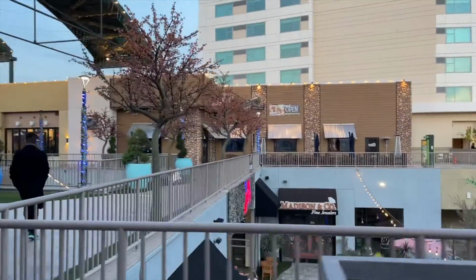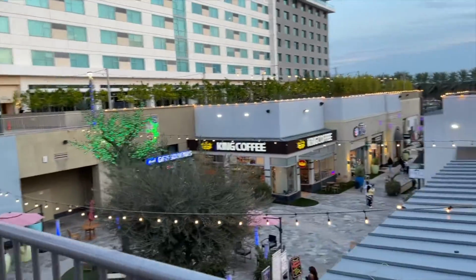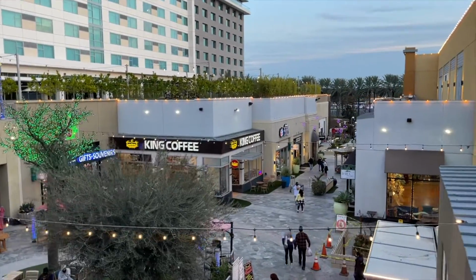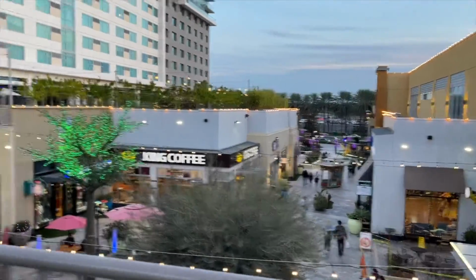But if you've never been to the Garden Walk before, this is a nice little area. They've got a lot of different restaurants here. I think there's a P.F. Chang's down there, if I remember right. There's also Bubba Gump Shrimp Co.